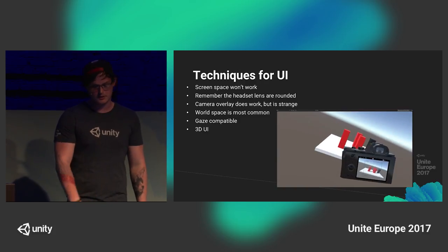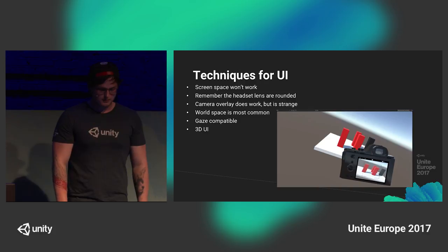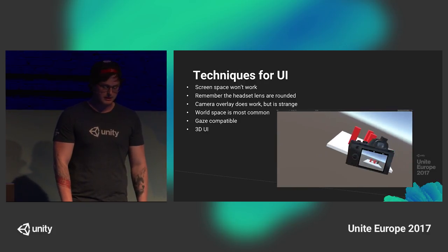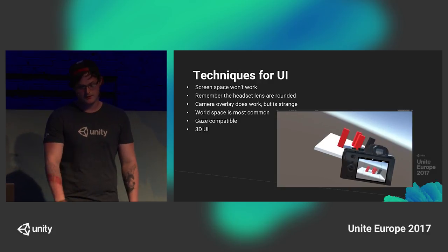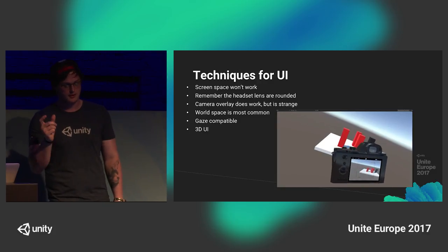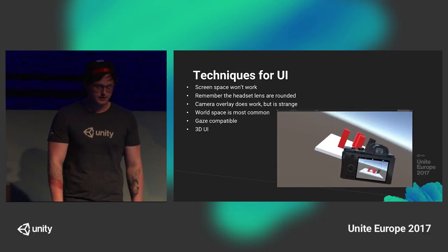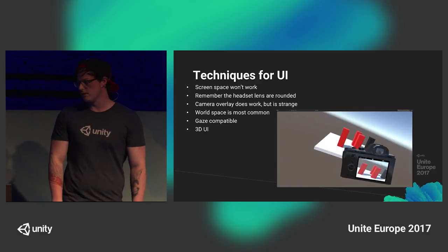So currently the camera is using a canvas on it. There's stuff like this, which we'll cover. And WorldSpace is usually the most common one. This canvas is currently in WorldSpace, as was the UI on the gun. And yeah, also get creative with 3D UI and using gaze style UIs.